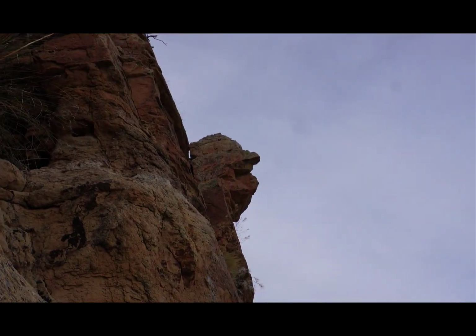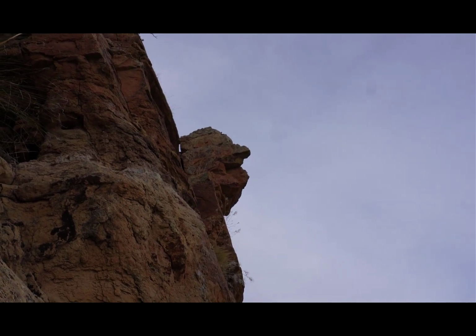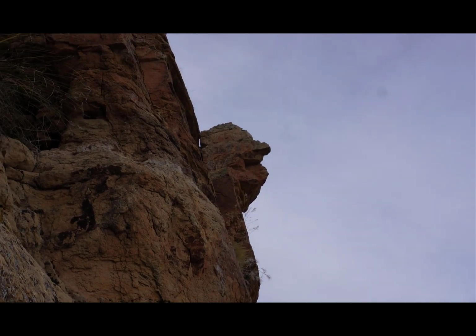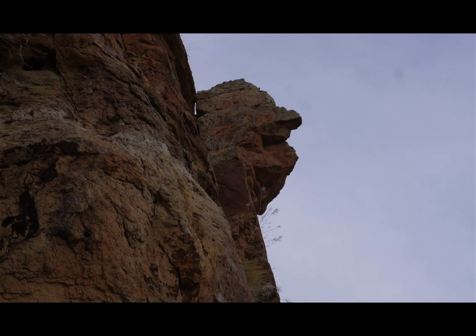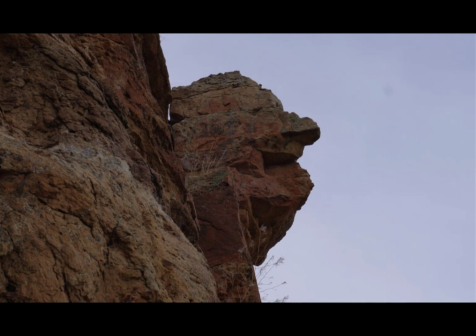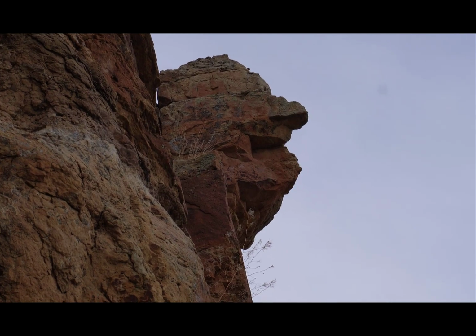Is it just me or does that look like a head with a nose and its mouth sticking out there? Or am I just getting tired? I don't know, kind of looks like a head with a nose, maybe a chin.